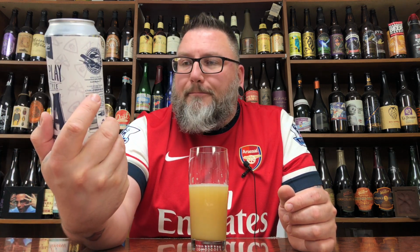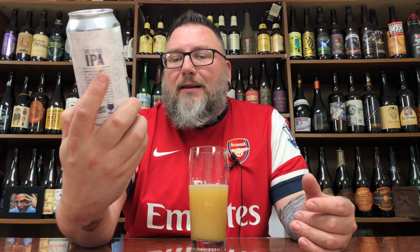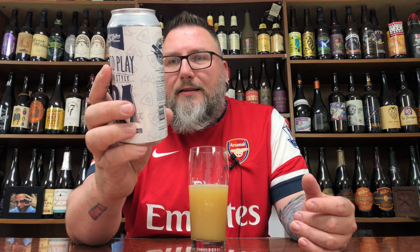5.5% IPA. It's pretty vibrant stuff. Pretty aggressive stuff. I like it. I really dig it. I mean, the only problem I have with it is how they describe the beer and what they're calling it. That classic American style India Pale Ale is their take on a classic American style IPA.